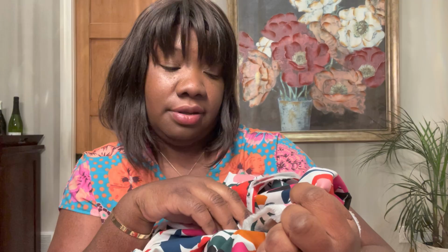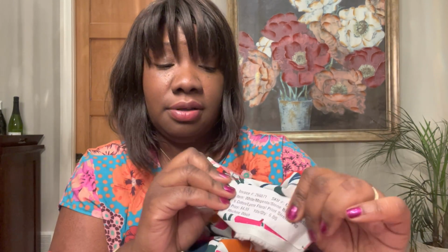It's Fabric Mart fabric, because Fabric Mart always puts these stickers on there. And look, I found the sticker. So yeah, I got 6 yards of it because it was $4.55 a yard. And it says it's a stretch poplin. So it's cotton, Lycra, stretch poplin. It's beautiful.